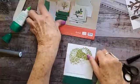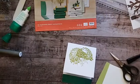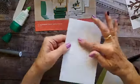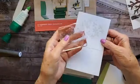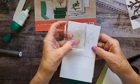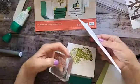They're telling you the card is already stamped. Let me pull one out. There it is. Okay. The card is already stamped with this pattern. And then you're supposed to line up, here's the rubber stamp, there's from the other side, and you're supposed to line it up and go like that. I, for the life of me, could not get it lined up.